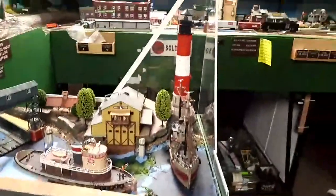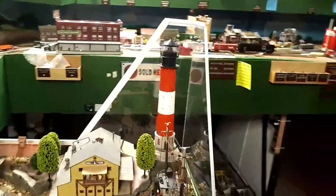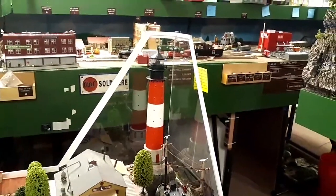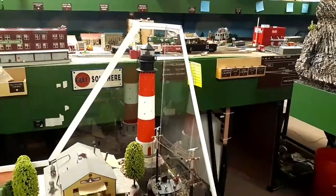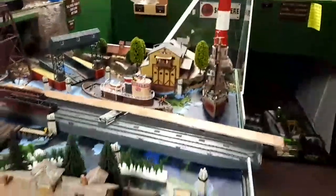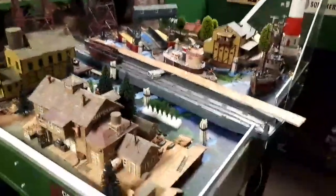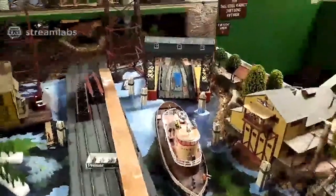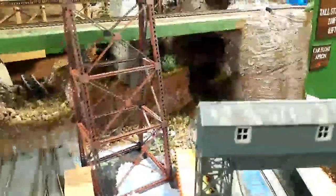I built the lighthouse. That was a kit that he had, a brass kit, and I actually put that in. It's got the working light up above it. It's got the barge that'll come in, car float, all of it. That way we can do some freight transfers there. And the freight will come in out of a tunnel right over there.